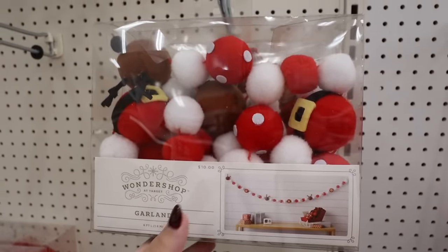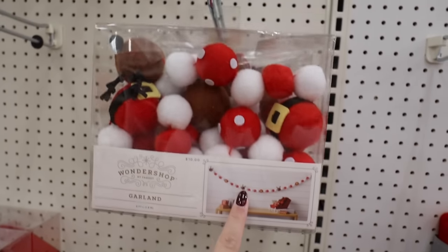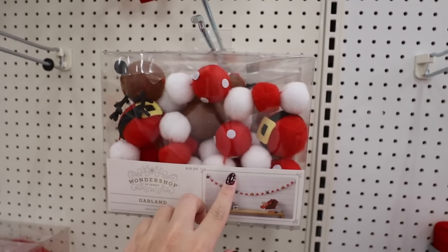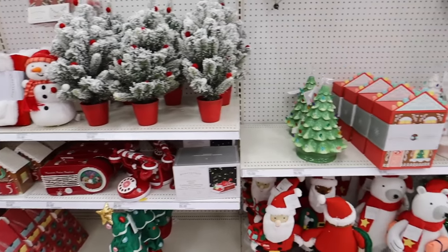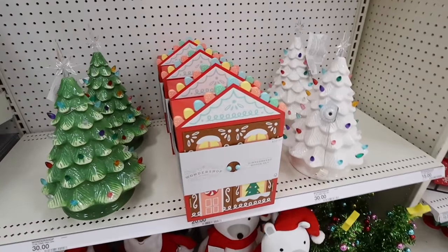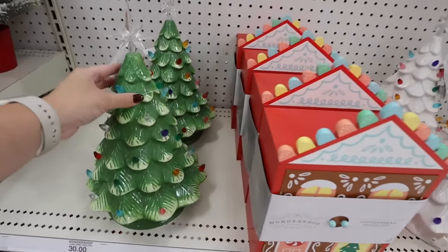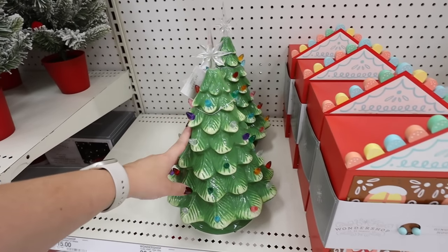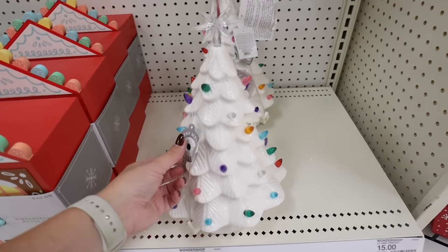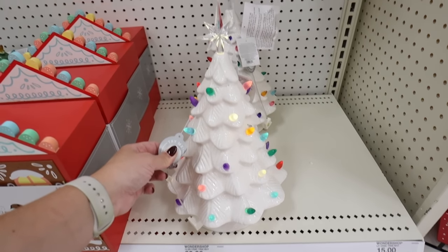This one's also adorable. It just has little reindeer pom-poms and Santa's belt buckle. Also $10 for 6 feet. Just look how fun all of this stuff is. They have the classic retro trees. They have green. This is a good size. This is $30. It's 14.5 inches. And then they do also have it in white with all of the colored lights.